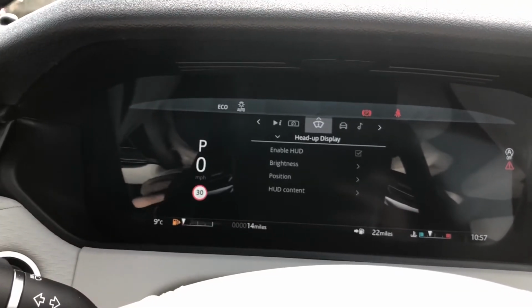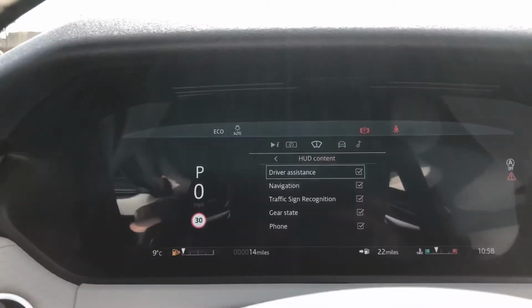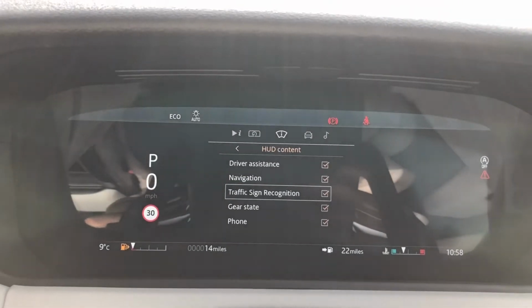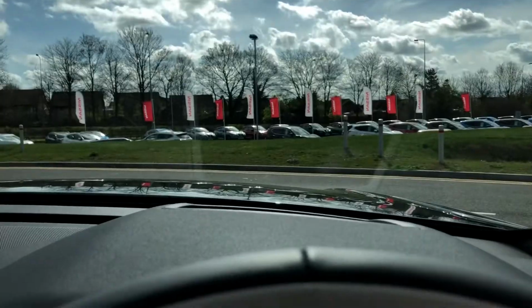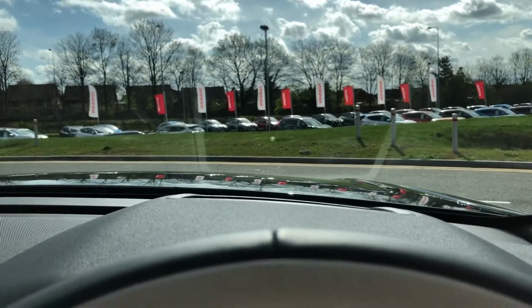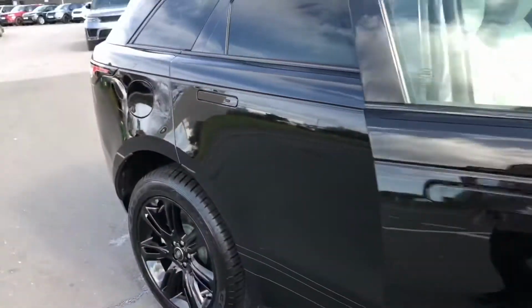And going back to your screen here, you can change your head-up display depending on how high or low you would like it, and also the content which you can see in front of you. Again, that depends on your own preference. There you can see the speed limit, but you can remove that if you wish.